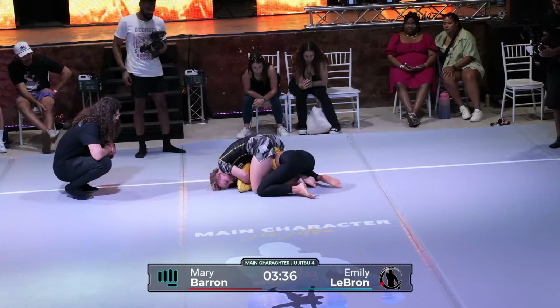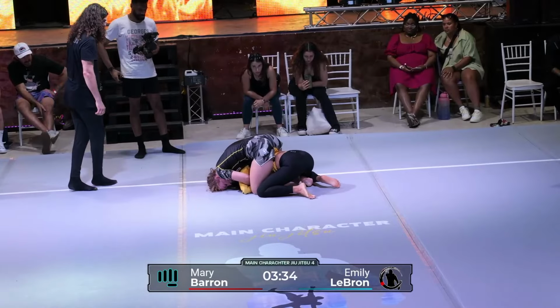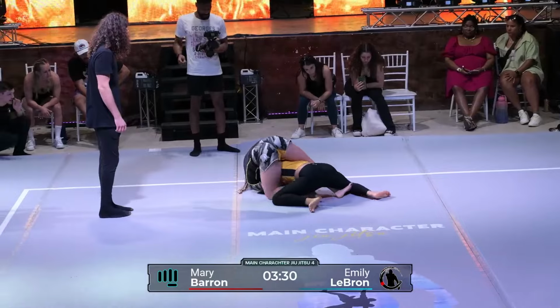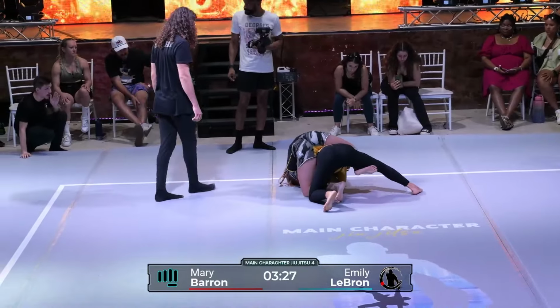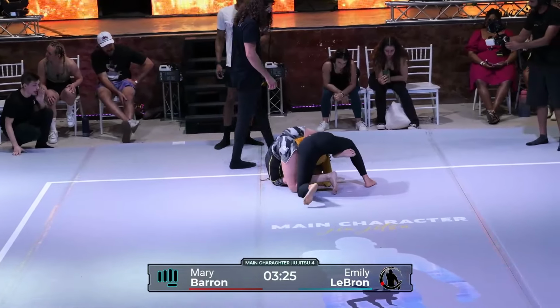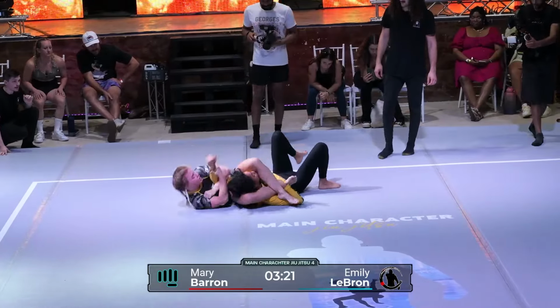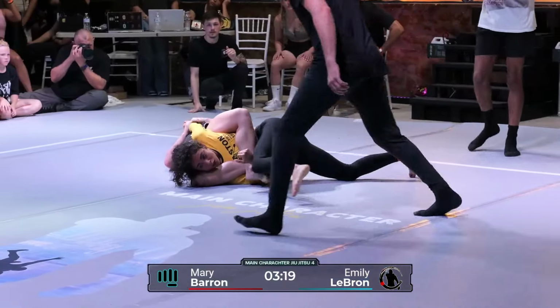But LeBron with the full back exposure now. Mary riding a little bit high. She does have a good forehead post and gift wrap. Let's see if she can sink down and secure the back fully. I don't think so. Switching off to the rear triangle, and now isolating the arm.